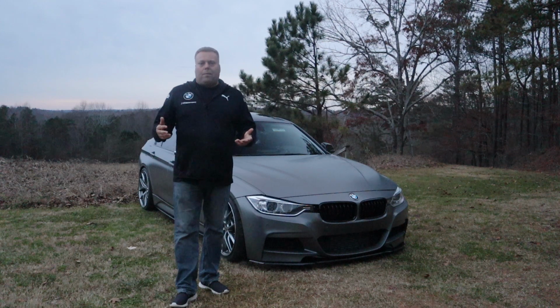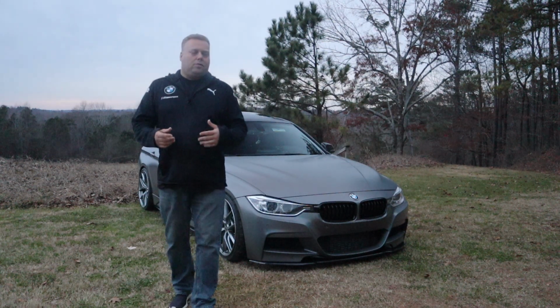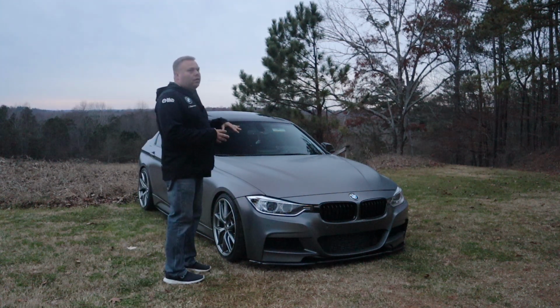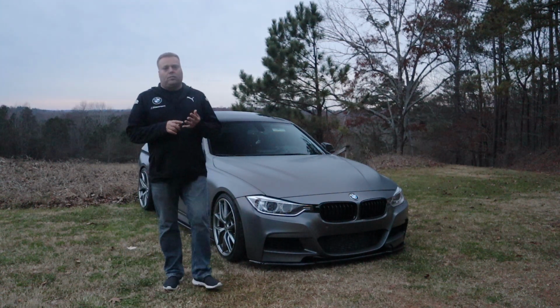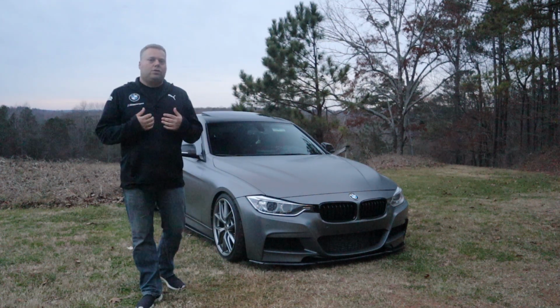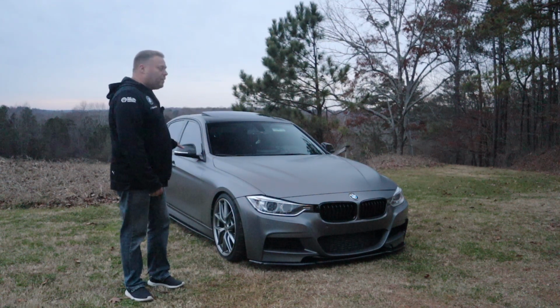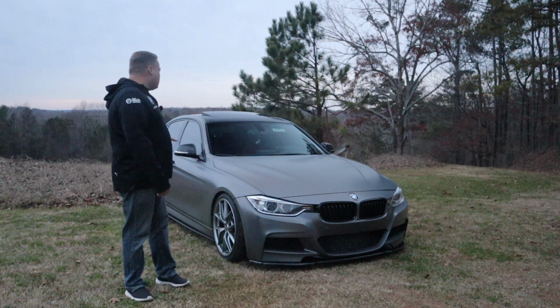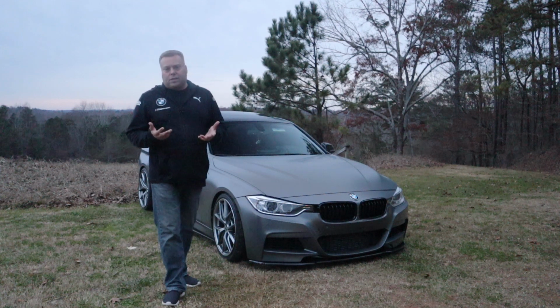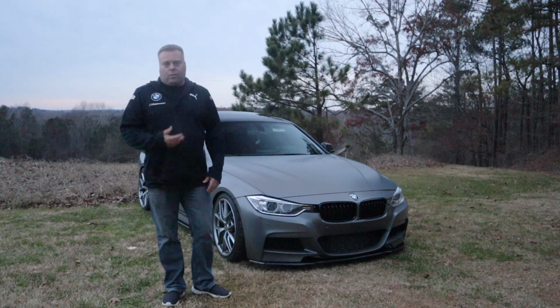So on top of that wrap is a G-Technic ceramic coating installed by Street Approved Customs. It really accentuated the satin wrap that was already on there. It gave it a little more sheen, a slight bit of gloss, but not enough to be reflective, which is why I chose satin. It shows the body lines better, the shadows and the angles on the car. Plus, when you're taking photos, there is no reflection on the car outside of your windows.